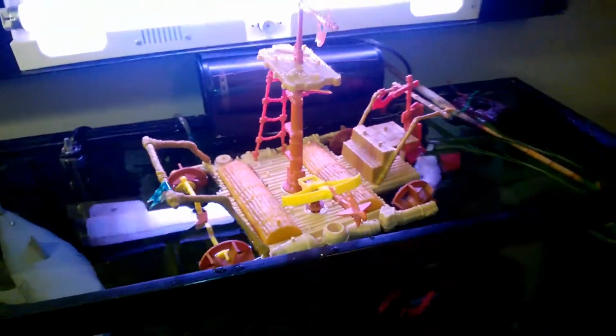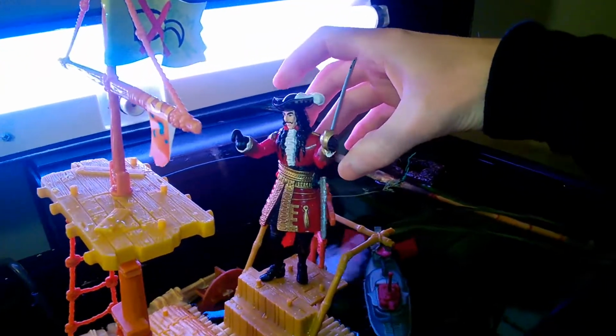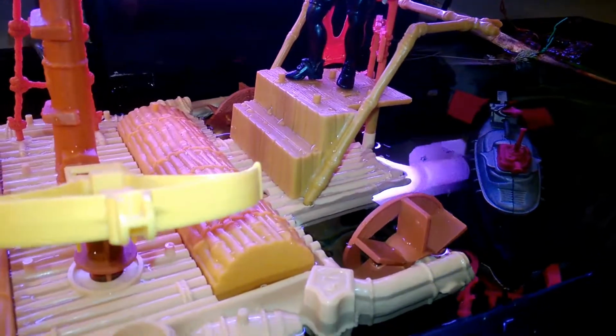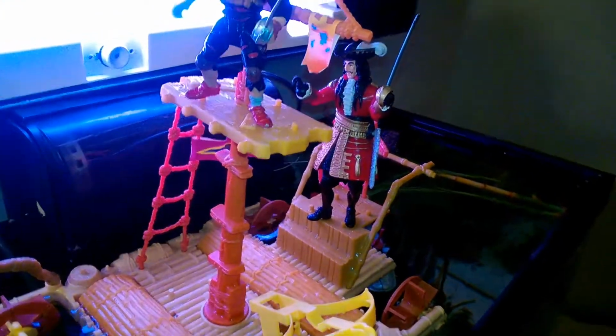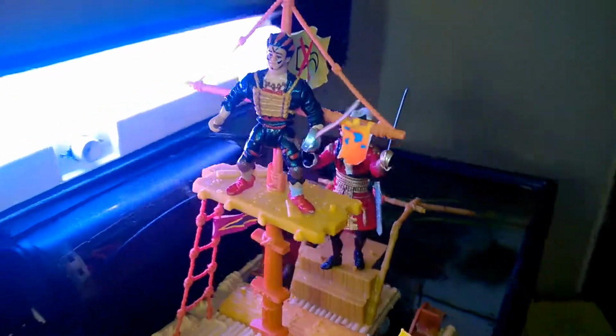All right, let's put some figures on here and see what we can do. Let's put Captain Hook on. See if it's still, yeah, it's still afloat. Water's getting on a little bit, but that's only because he's heavy. We'll balance that out with Rufio. Wow, he does. He's up there. And it's still floating.